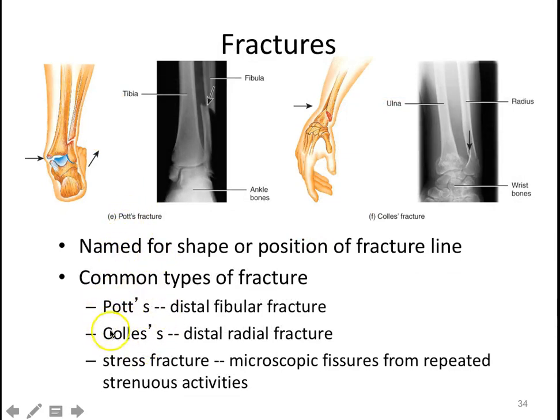These two are fairly common terms that you're going to run into. A distal fibular fracture, so down by your ankle, you can kind of see the action that would have caused it, like rolling your ankle inward. That can cause the fibula, the lateral bone, to break. That's called a Pott's fracture. And then a break of the distal part of the radius is called a Colles fracture.